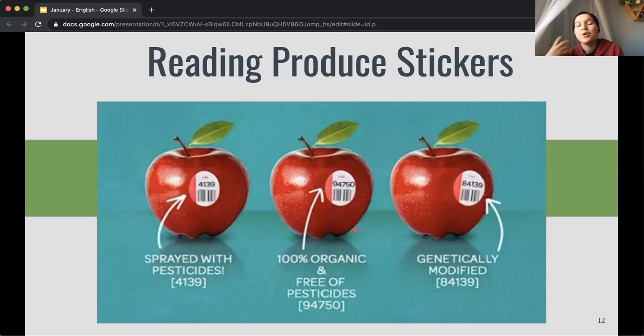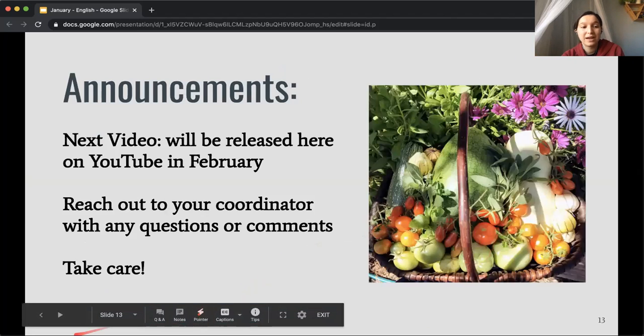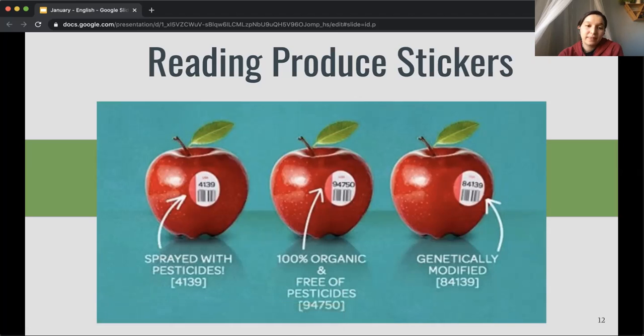So it's important to know which foods are conventional, which foods are organic, and which foods are genetically modified, right? So to review, the conventional produce is labeled with a sticker that has 4 digits and starts with a 4. The organic produce is labeled with a sticker that has 5 digits and starts with a 9. And the genetically modified produce is labeled with a sticker that has 5 digits and starts with an 8. So you can go ahead and pause this, take a picture of this here. It might help you to know, when you go to the grocery store, what each of those numbers stands for. So go ahead and take a picture of it now if you need it.